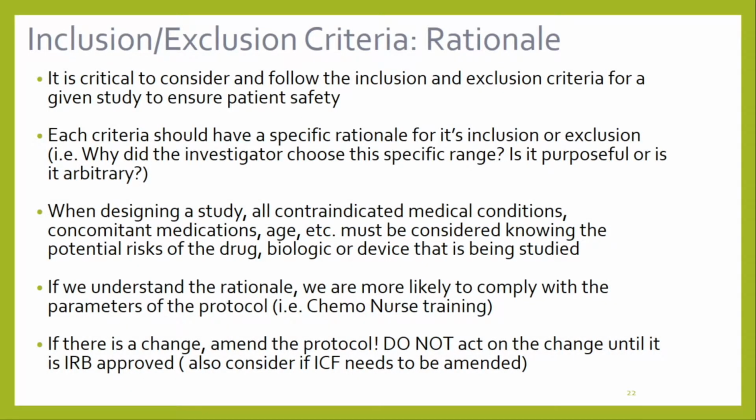One of the things in the inclusion and exclusion section of a protocol is it is critical to consider what you put in the inclusion and exclusion section for a given study to ensure patient safety. And I say this too to a lot of our new investigators. It impacts you greatly what you put in the inclusion and exclusion criteria.